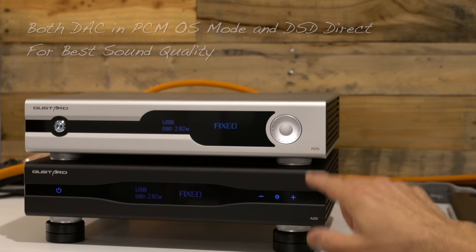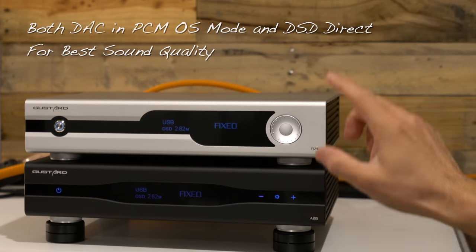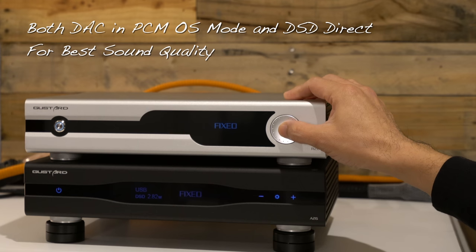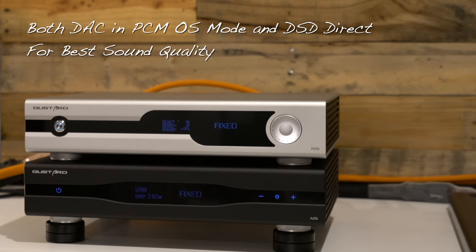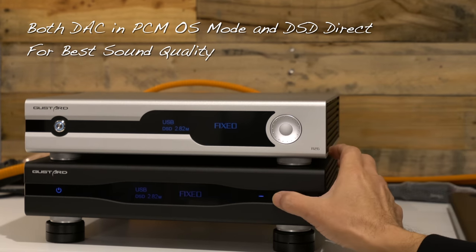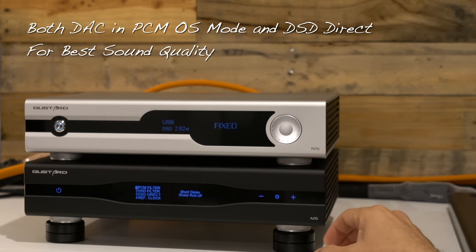For this setup, everything is level matched, and the settings are the very same as in my review. PCM filter at the middle, that is the setup that I have. And for this one, I changed a little bit. Now for the PCM filter, I'm using short delay sharp roll off.